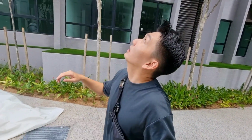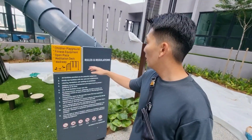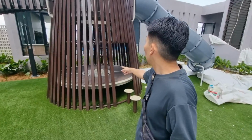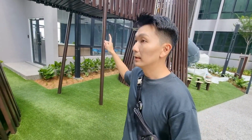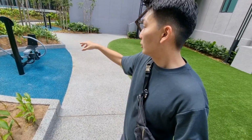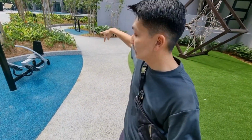Then this area, I think they are still maintaining stuff. This is a children playground, medication deck, so you can just climb up, slide down, climb up, walk over here. Then there's another room there. So everywhere there's also 1 or 2 outdoor gym equipments, including that step. Then we have a look over here.